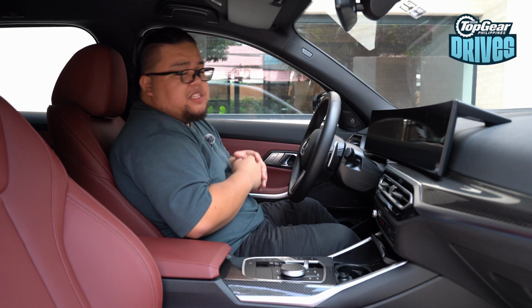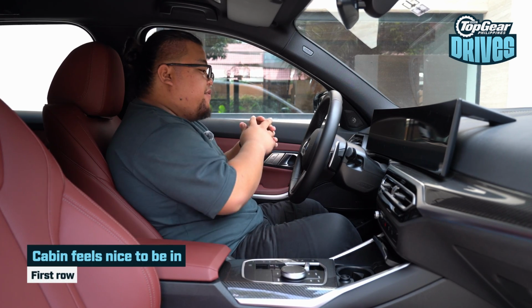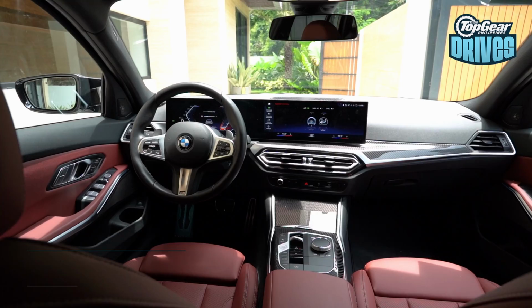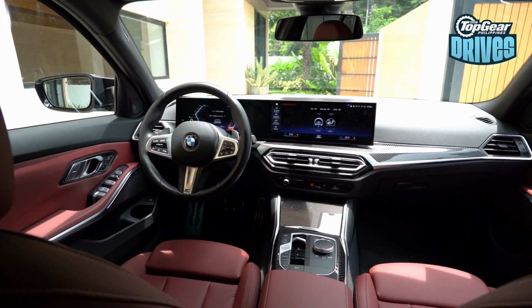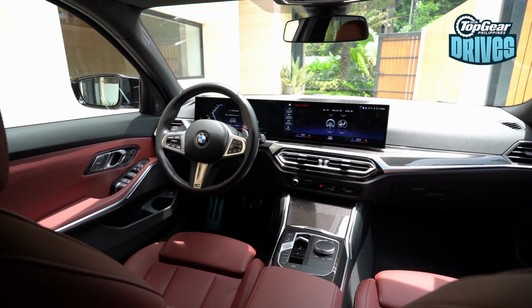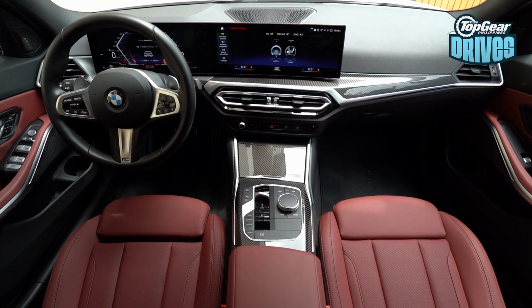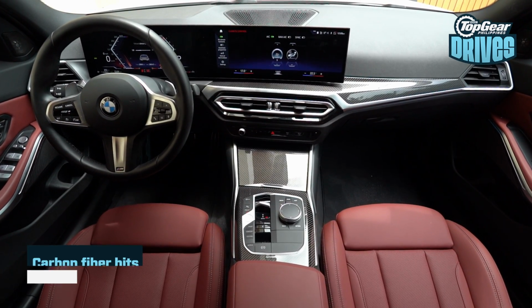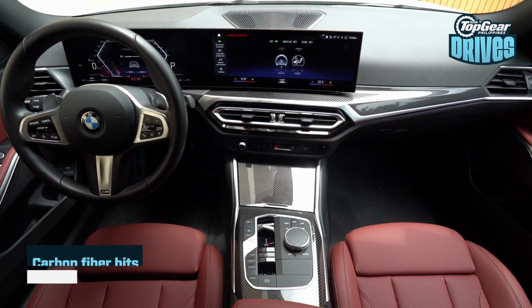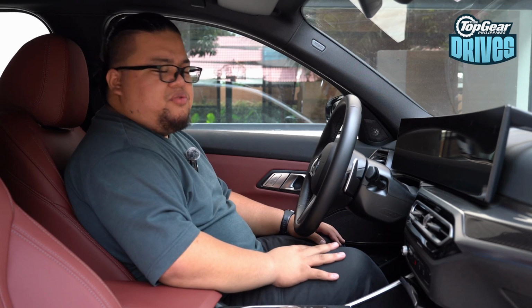Here on the inside, it's your typical premium BMW cabin. Everything's just solidly built, everything's nice to the touch, and it's very easy on the eyes. You've got leather on the steering wheel, you have beautiful red leather seats, and by the way, I do love this colorway. You've got a lot of black materials all around, you have silver and gray accents, these red seats, and interestingly enough, you have carbon fiber on the dash and the center console. Weight savings, I suppose? I don't know.